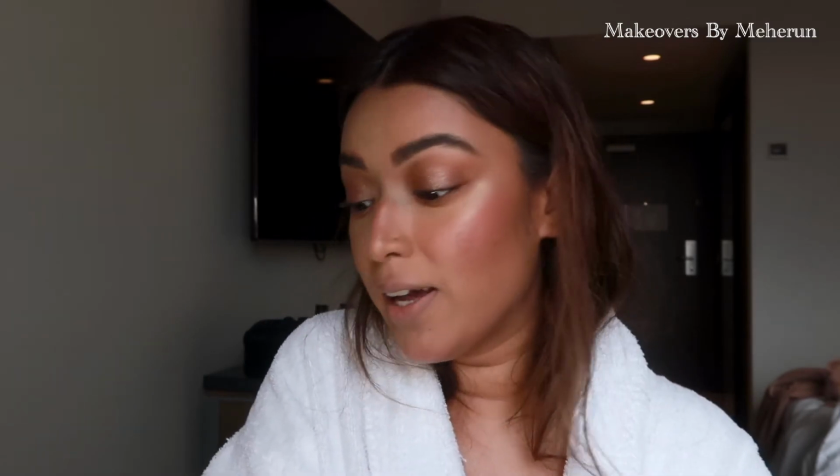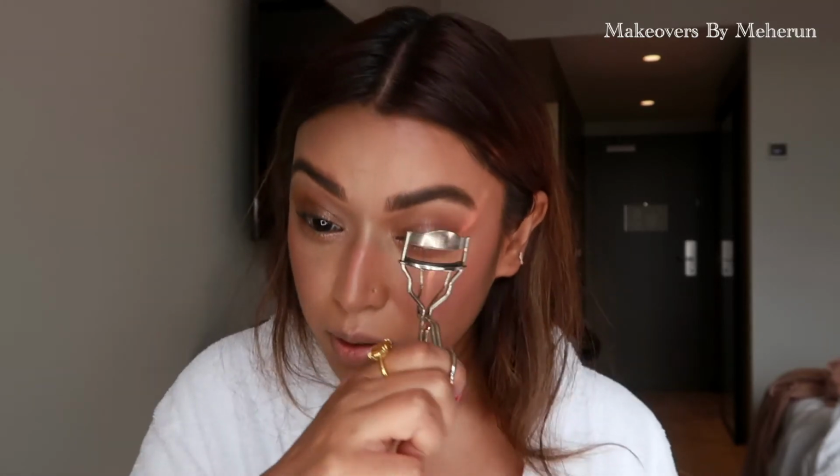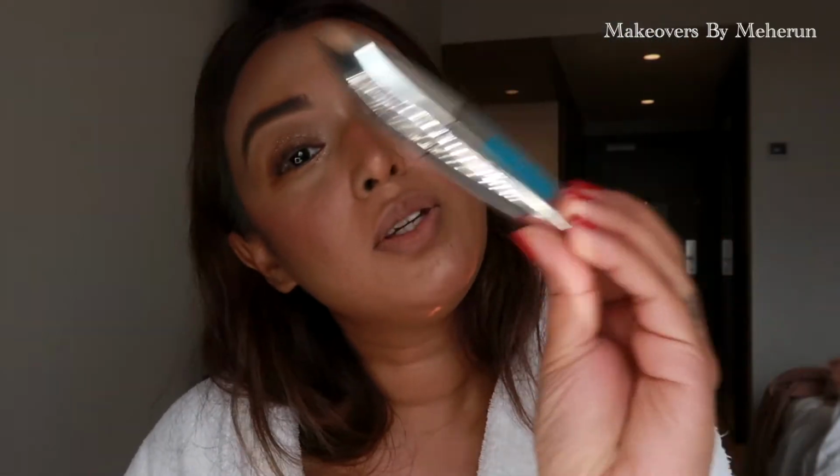And we are done. Just mascara left. Now I'm going to just clean up this space a bit. Now I'm going to curl my lashes and apply a good 2 coats of mascara, waterproof one of course. So today I'm going to be using this one.